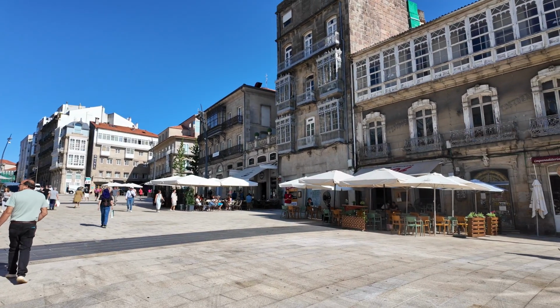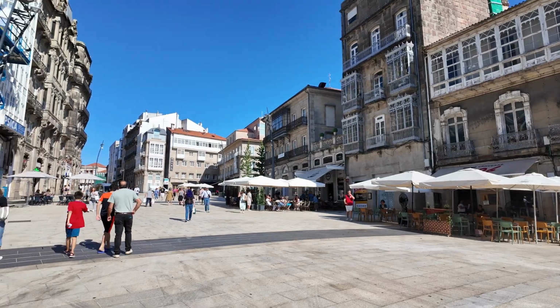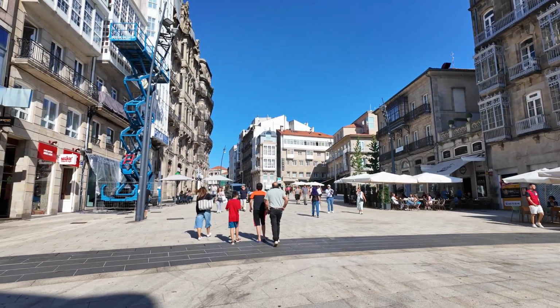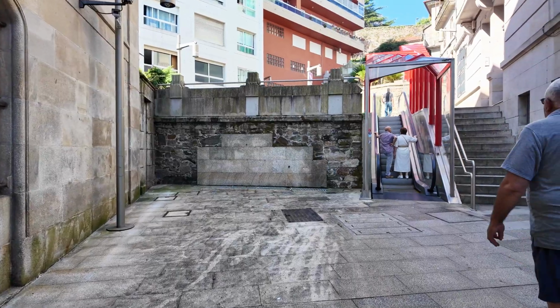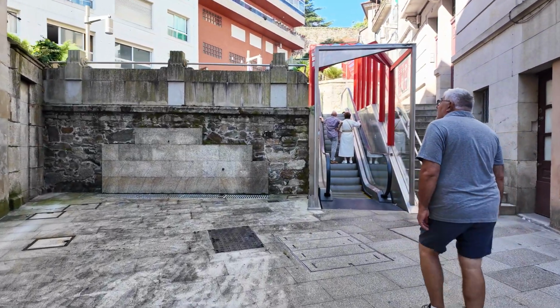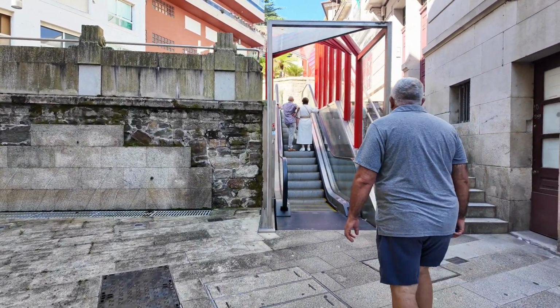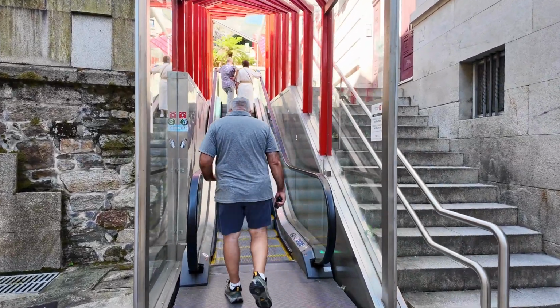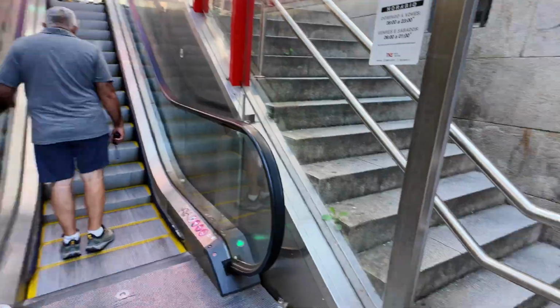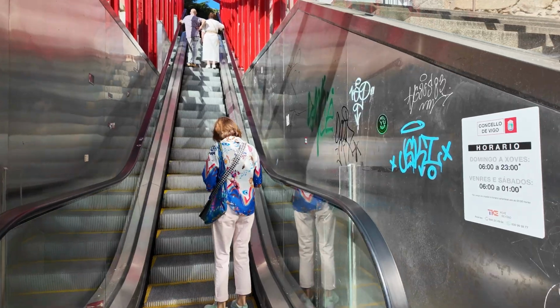The first escalator takes you to the first square, city center, and then now there's going to be another escalator. Yeah, it's brilliant. They have escalators going all the way to the top of the city. Totally awesome. It's going to save us so much time. Not only that, we can pace ourselves and spend more time looking around instead of climbing stairs, for sure.